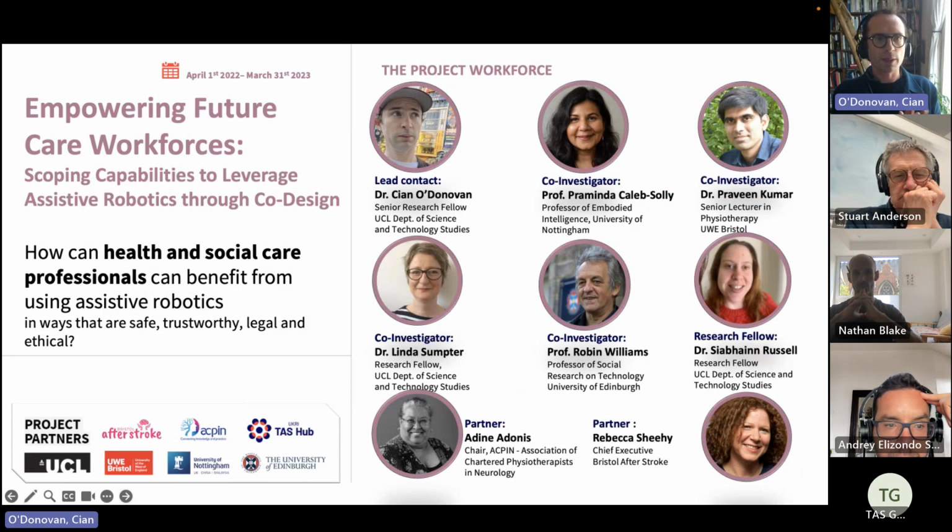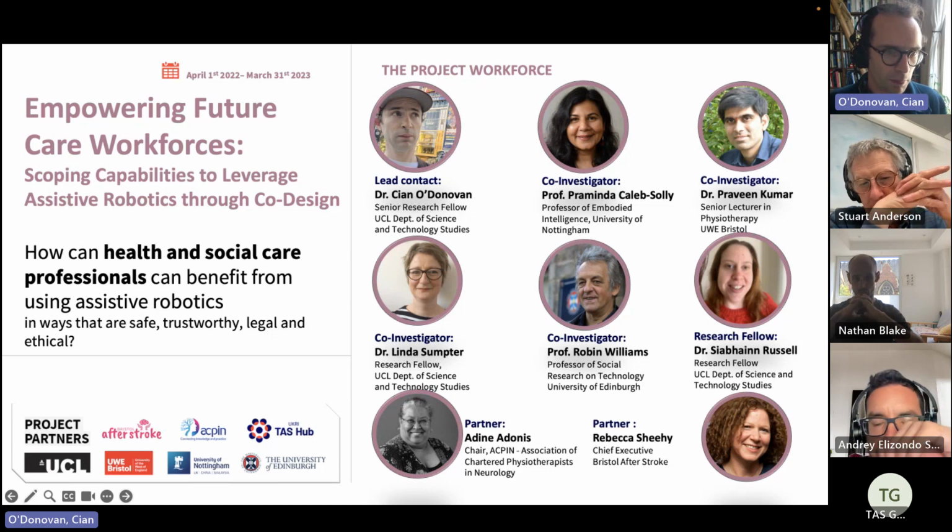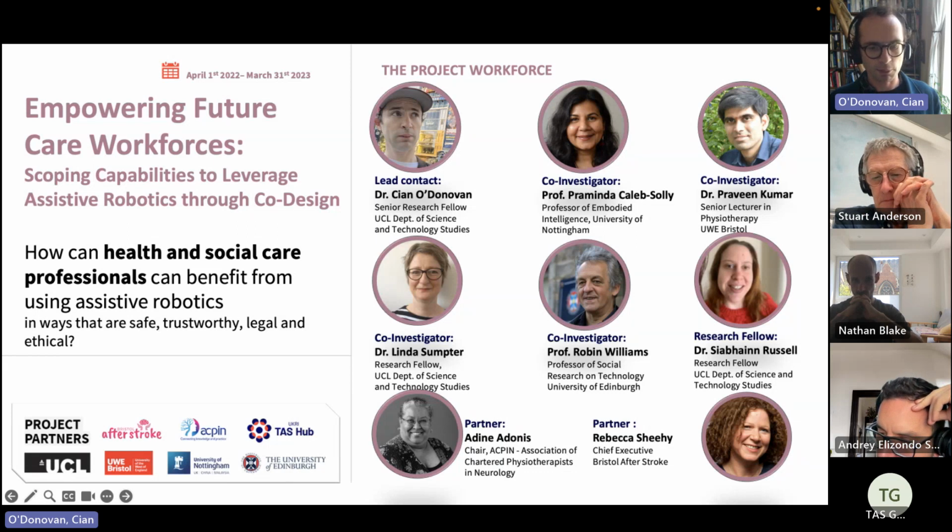Okay, that's the setup. How did we go about tackling this? How do we problematize this issue of what capabilities matter? Where do we see these capabilities? How do these capabilities differ across the sector and with different technologies? So we assembled this very inter and transdisciplinary team of researchers from around England and Scotland, and also partners from Bristol After Stroke, a reablement organisation on the ground in Bristol, and ACPIN, the Association of Chartered Physiotherapists in Neurology, to bring in that professional workforce perspective.